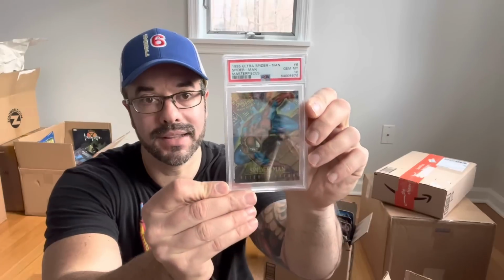Got some Graded Gamer swag, if I can get it off the card. Bang, right there. Oh man, Ultra Spider-Man from Spidey Masterpieces. Man, 1995. This thing is incredible. Try to get that glare out of there for you. I think that's better. Gem Mint 10. That's all Daddy deals with. Amazing. Got a great deal on this. Amanda, thank you as always. Go check her out if you guys are into cards. That is incredible. Mint, literally.